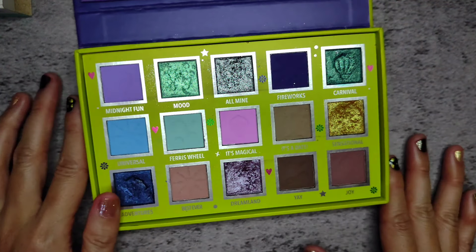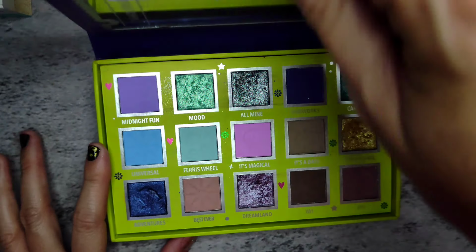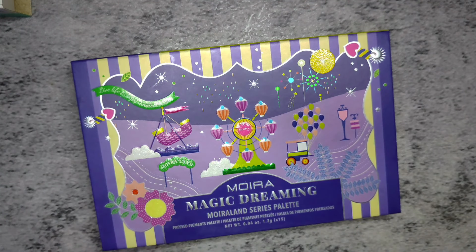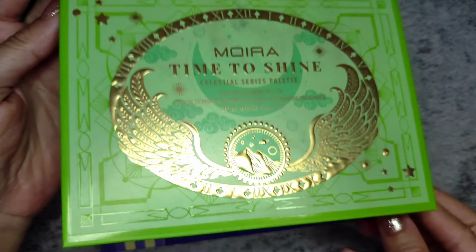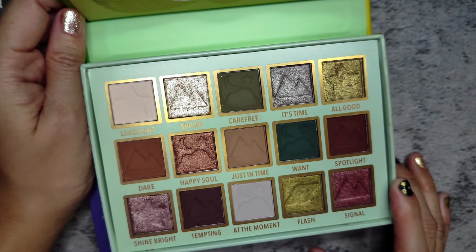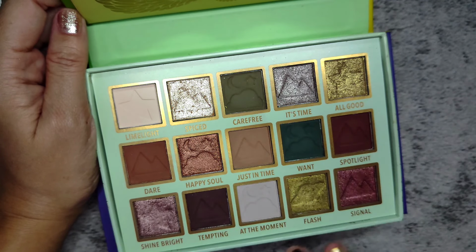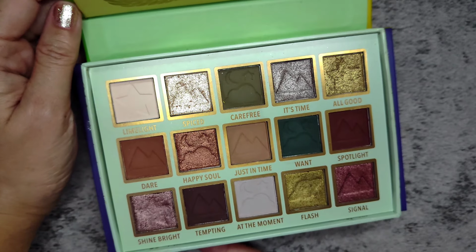So I think this is a nice alternative if you like that chaotic arrangement of pastel shades. And then this one, as I have said, is the Time to Shine palette from the Celestial series. It's more of a neutral with pops of greens. These are just regular shimmers, but the mattes in here are good.